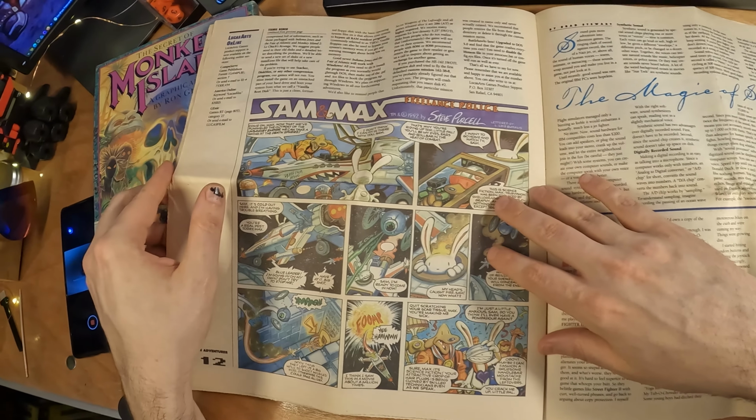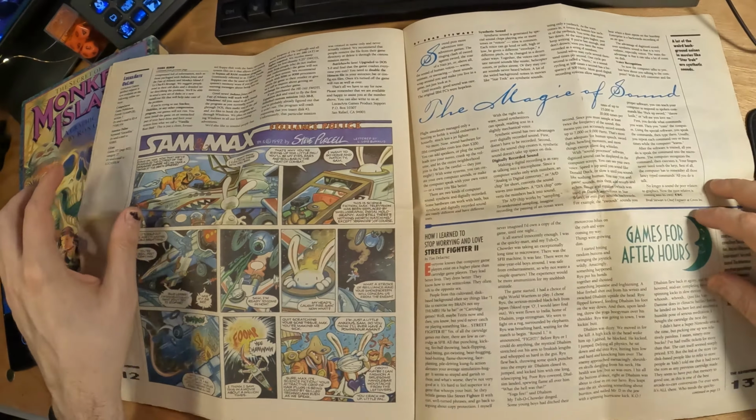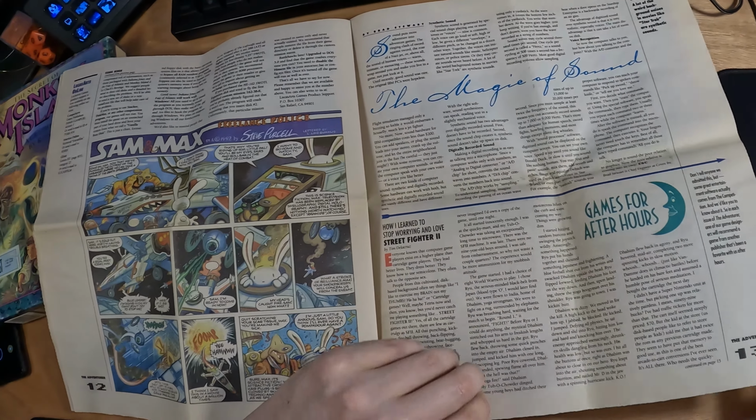A full-on Sam & Max comic. This is ridiculous. I should do a stream and just go through all this stuff and read it and whatever. Games for After Hours.